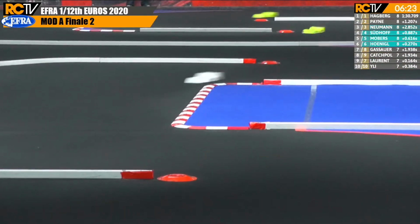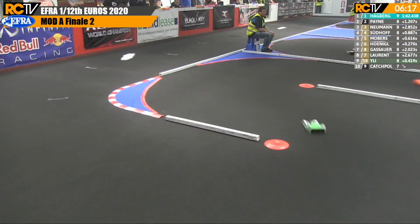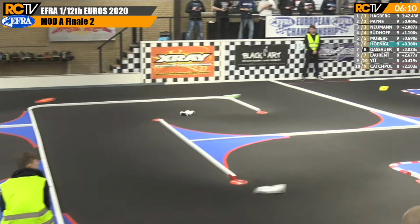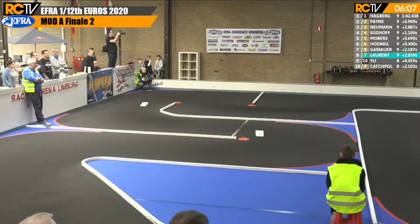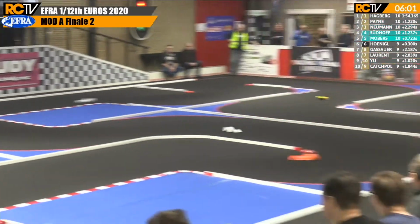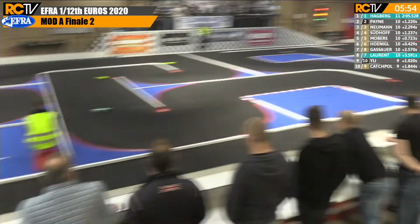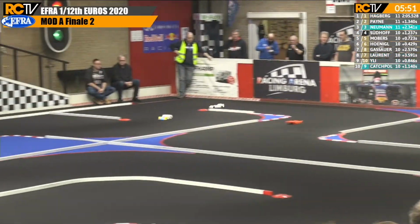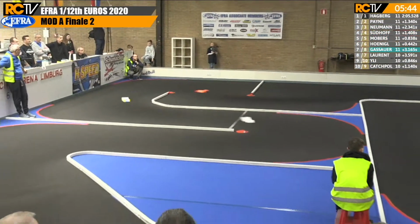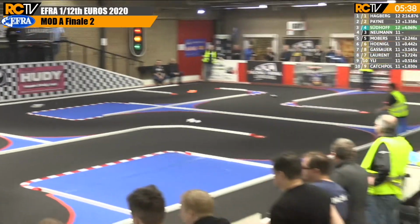Jon Neumann has hung on to third despite that mistake that he made. So Hagberg going away at the front now from Ollie Payne. Ollie Payne's come back at him though. He's got the gap down to under a second again. Very small mistake there for Ollie Payne on the exit of the A-main chicane. So Ollie manages to negotiate the car of Alex Laurent. 1.4 seconds now, the gap between them.